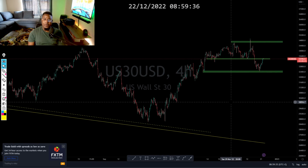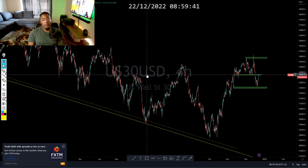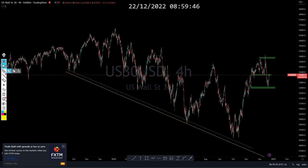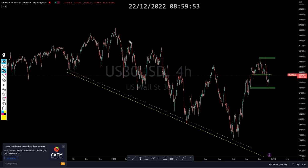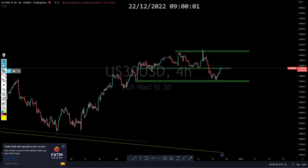So what's really happening on US30? The market is now confusing. Before, let me just hide this, the market was going down very nice. You see, the market was going down very nice. So now the market has this structure where the market is selling. The market sold after we broke out. The market started to consolidate around this area. Now we saw a sell. Instead of a sell, now we see the market trying to push up.